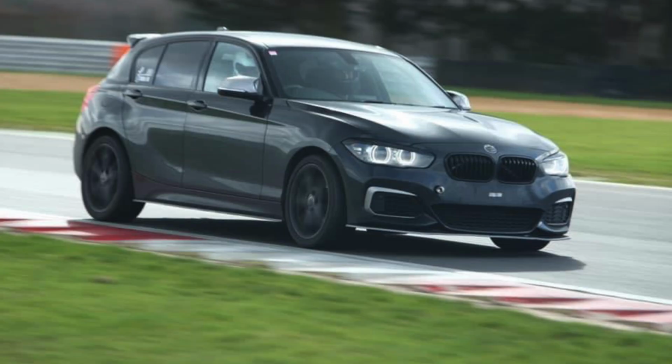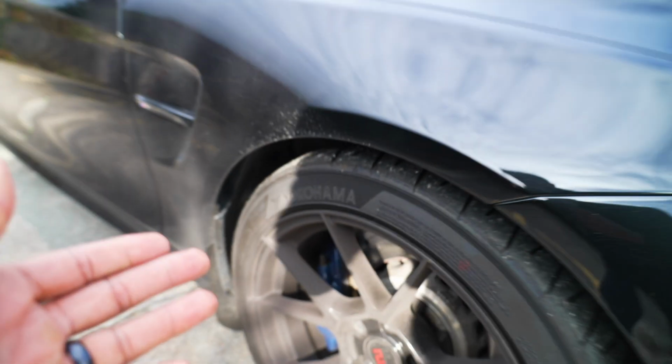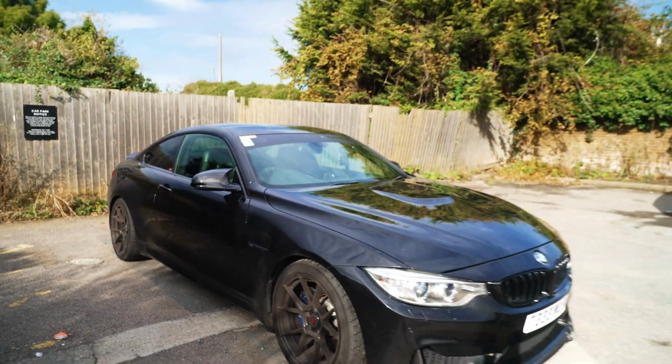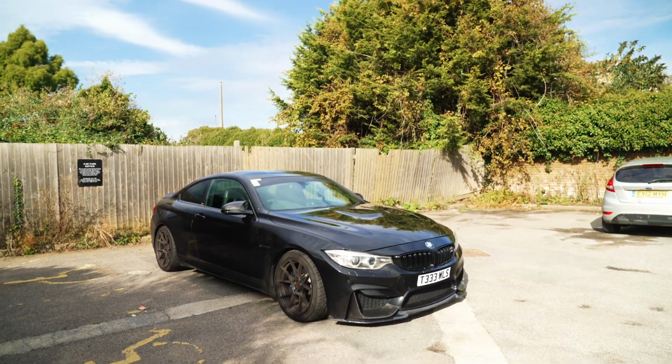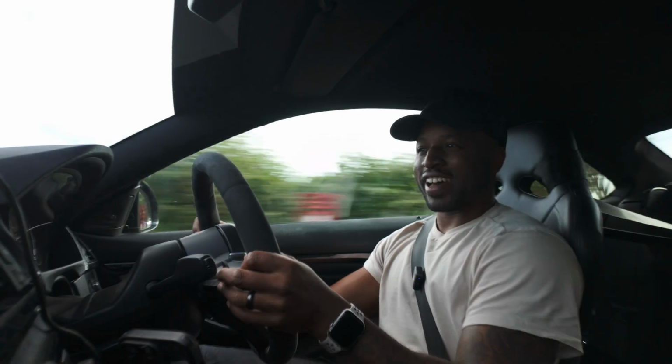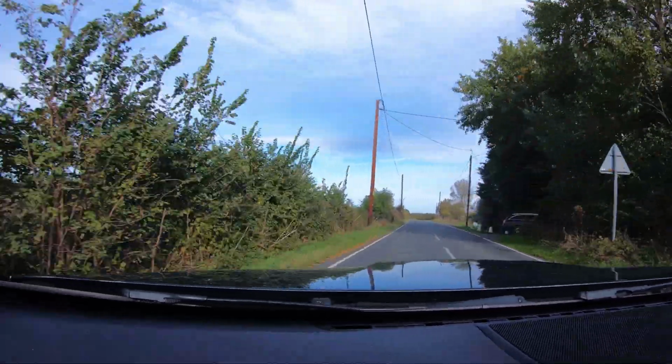I've had an M140i, an M2, an M240i, and this, a seriously high mileage BMW M4 2014, and it's just gone over 100,000 miles. And out of all of those BMWs, even though this is the cheapest, has this been my best purchase yet?